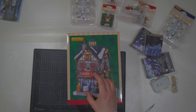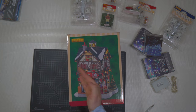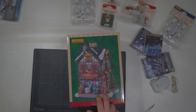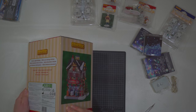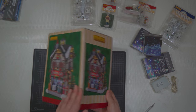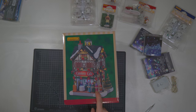And this is representing some inside scene without windows. I know it is very strange, but maybe this is supposed to be on the street like that. And the carolers, they will not move, I think, but I'm not sure because I haven't opened it and it's not marked if they will move or not. But I reserve this for the first unboxing and full review of this Carolers Cafe.